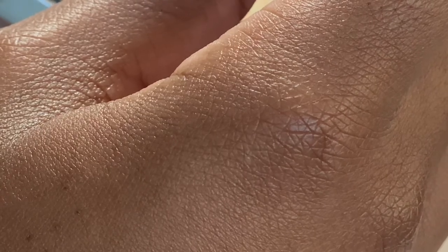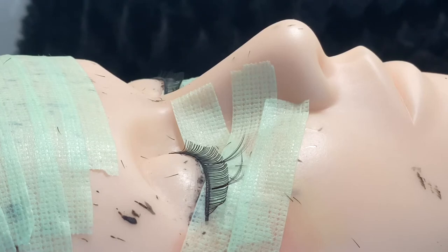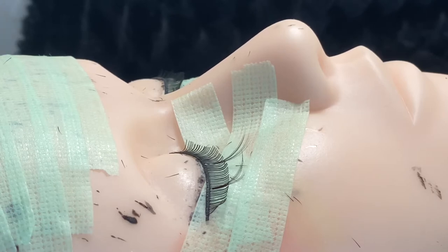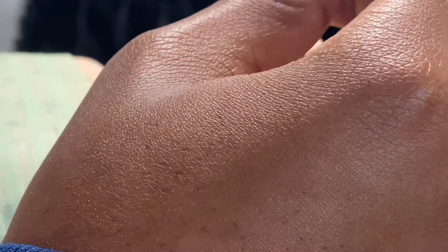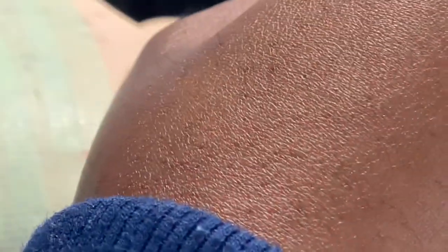I think this is a great side hustle because you have a lot of people who want to get lash extensions but just can't afford it, or they don't have time to come get them done, or some people are just not great candidates for lash extensions. Like if they work in an environment where they're always sweating, their lashes are not gonna last as long. So I just feel like this is a great side hustle for any lash tech, not just beginners.